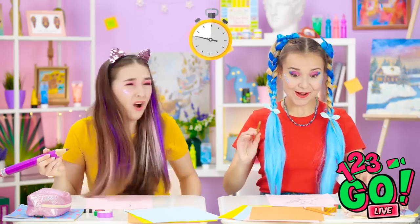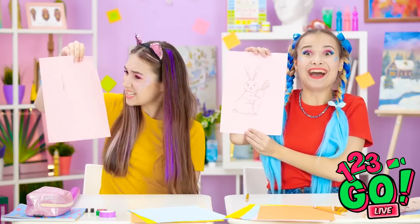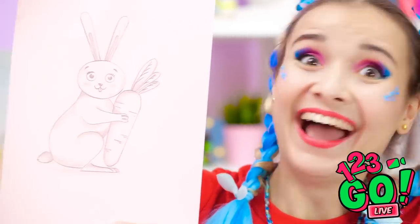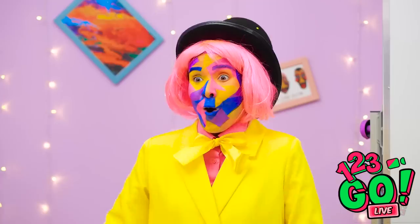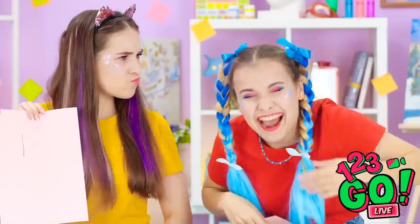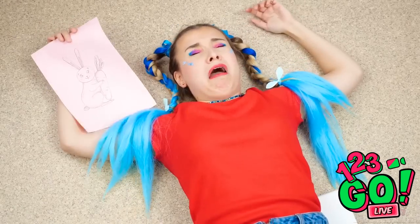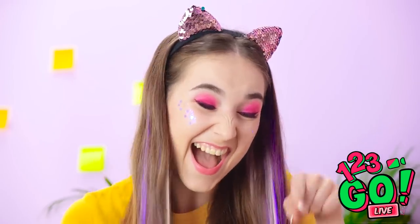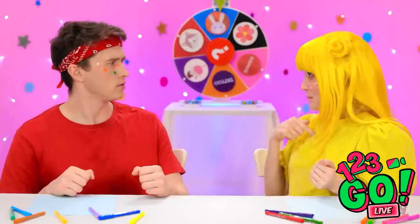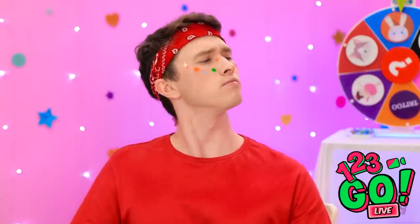And time's up! Reveal your drawings! Bummer! I didn't get a chance to finish mine! Alright. Annie and Madison, what did you draw? Madison! Excellent bunny! Annie! What is that? That's not a bunny! Ouch! Ow! My head! That's what you get for laughing at my art! Whatever. At least my bunny is safe. In the wheel? No, it's my turn.